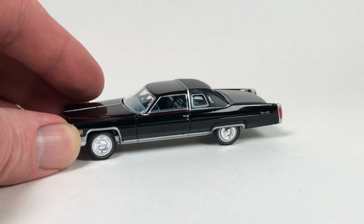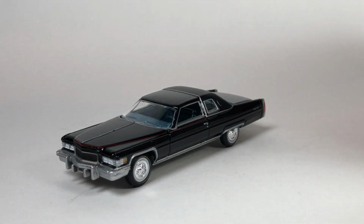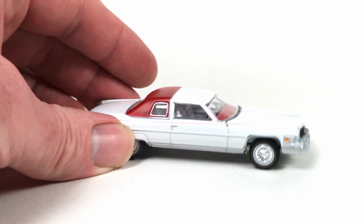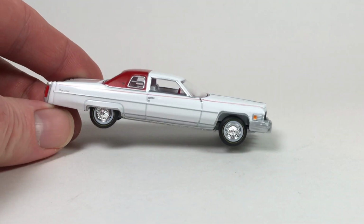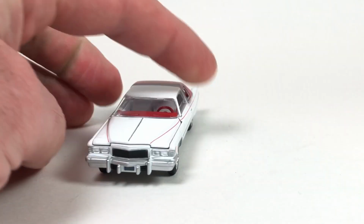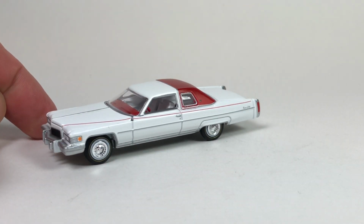So that's pretty cool. And then that's your version A, and then version B is in Cotillion white. I'm not sure if I'm pronouncing that correctly, but Cotillion white. Also with red accents and a red vinyl top there, which looks pretty cool. Also with the gold line tires. That's a pretty good looking caddy right there.